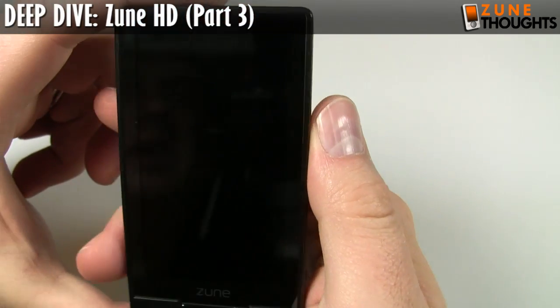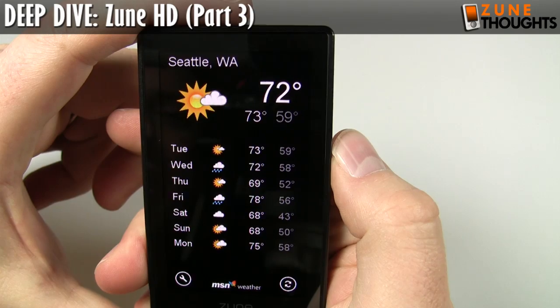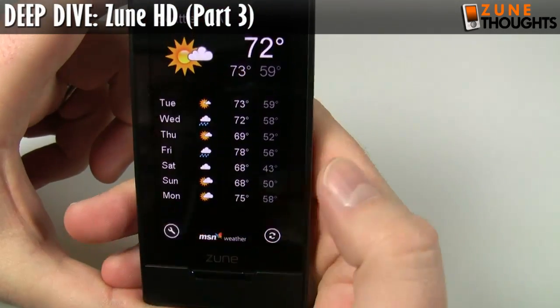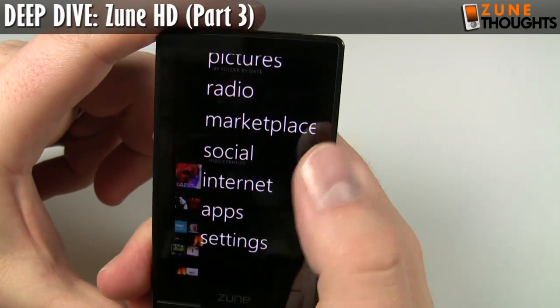Load time is kind of slow. I don't exactly know what it's doing. Okay, so I see. It's loading the weather in Seattle, Washington. And there we go. So we have the weather. Straightforward: Austin, Texas, New York. I'm assuming that I can click on this. Yeah, and I can add other cities. So that's pretty cool. I'm going to click on home again, and there's a bit more of a delay again.